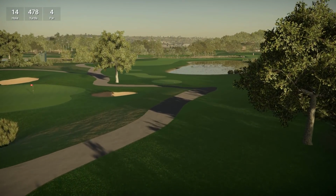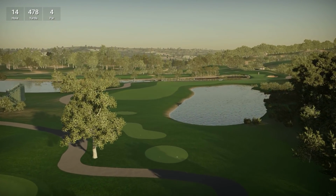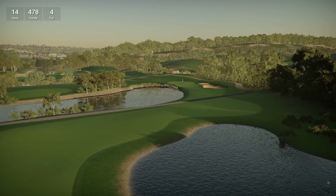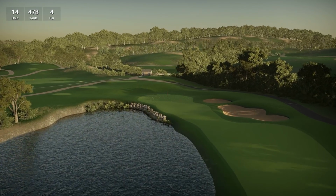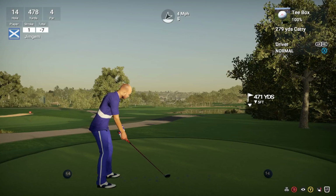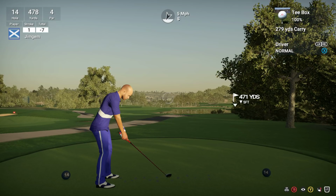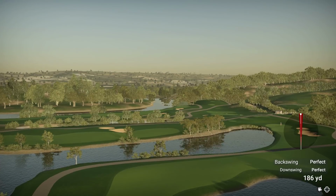Okay, hole 14, 478 yards, par 4. Okay, fairway takes a little turn to the right there, kind of a dog leg. I wonder if we'll be able to cut this at all. Nice rock work, right around the green net. Are we going to cut this? No, we're not. We're going to have to play down the right hand side of the rough here. Might be able to cut a little bit of the corner here. That's spot on, I think. Come on.